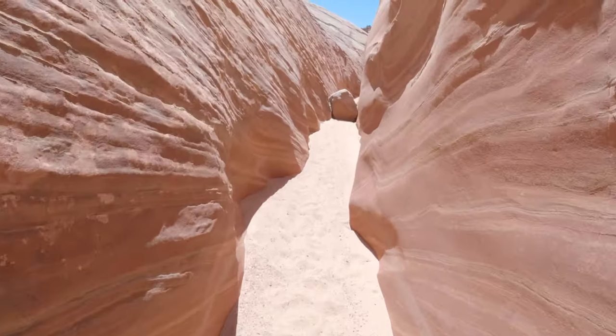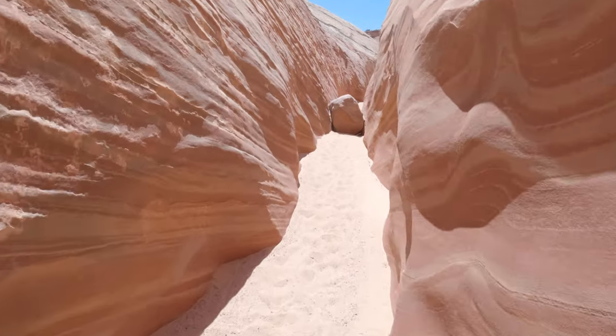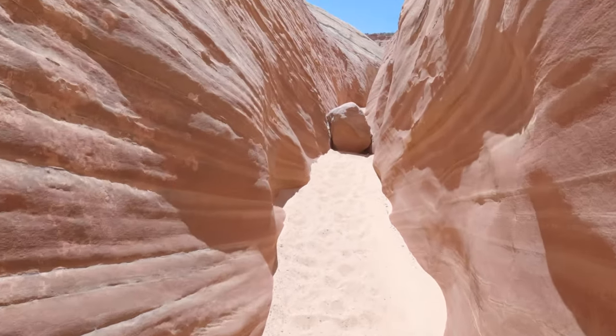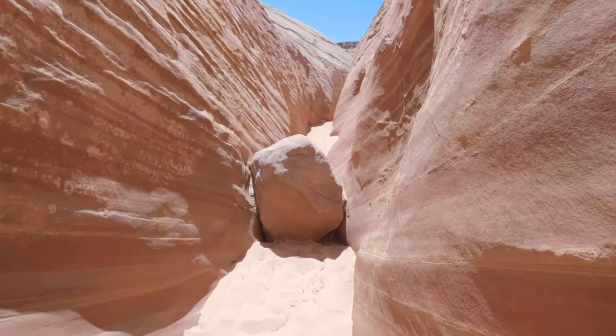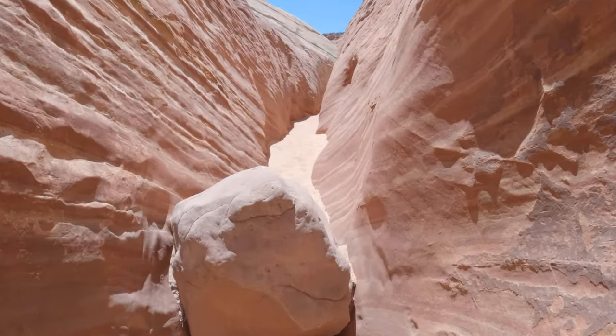By the way, this is our second trip with guide Jeff Sanders. About 2 years ago, he took us to Peekaboo and Spooky Slot Canyons, also here in Grand Staircase Escalante.